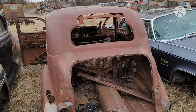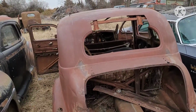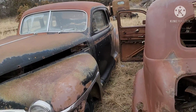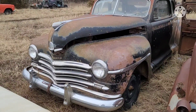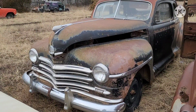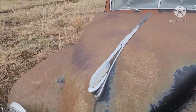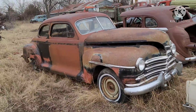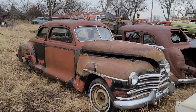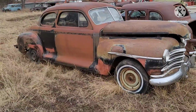Had a bunch of pieces taken off of it already and got quite a few more to give up to help somebody's restoration out. This is a 46 to 48 Plymouth Coupe. This car came from out west. There was an old farmstead where there had been a propane explosion in 1975.